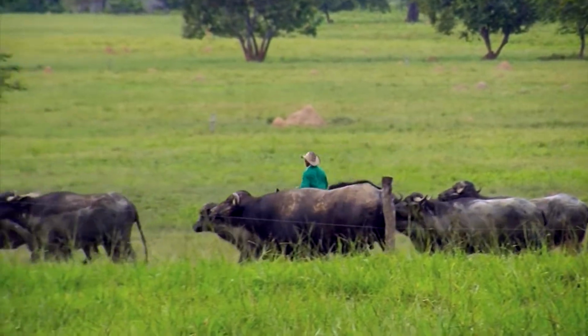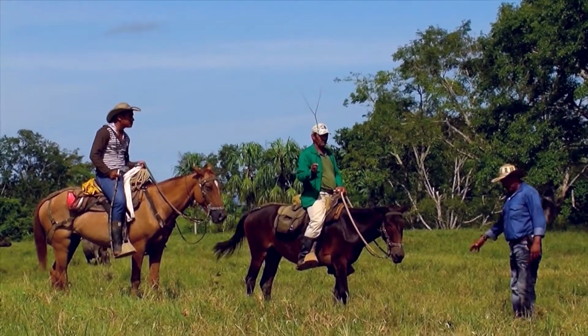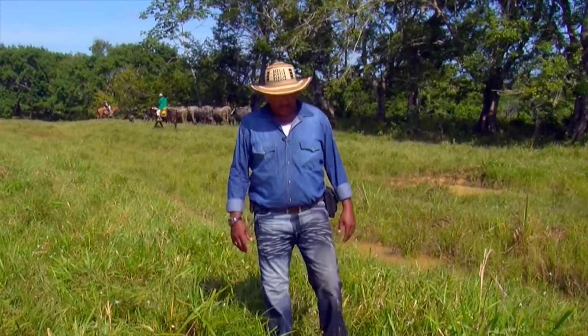Today, we visit a livestock ranch located in the Buena Vista, Córdoba municipality in order to see how they've adapted to the Colombian tropics. When we started this ranch on the 14th of October of '91, we bought cattle and we bought some buffalo. Those animals were the business.